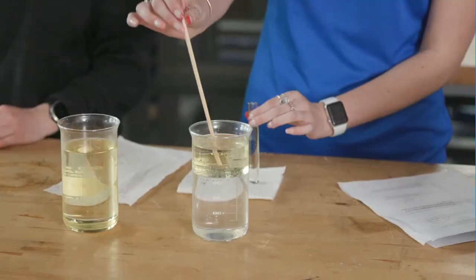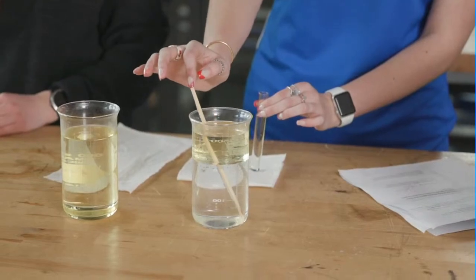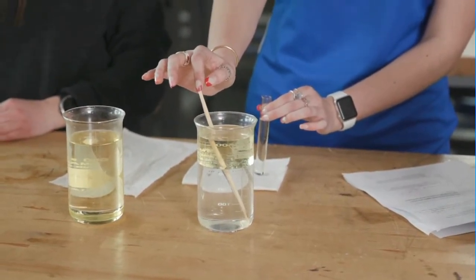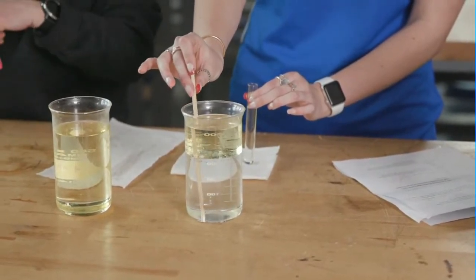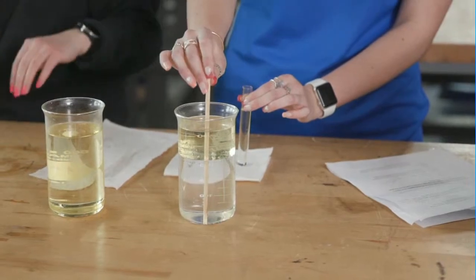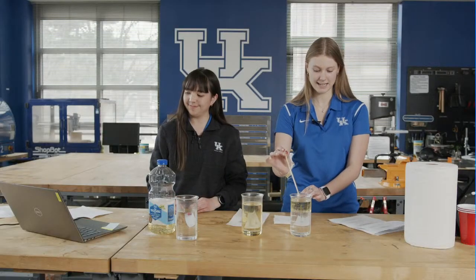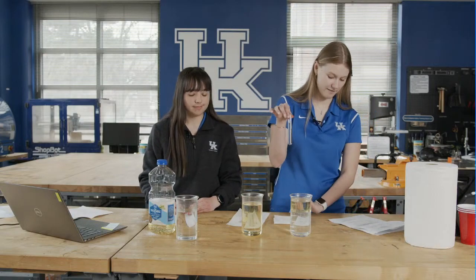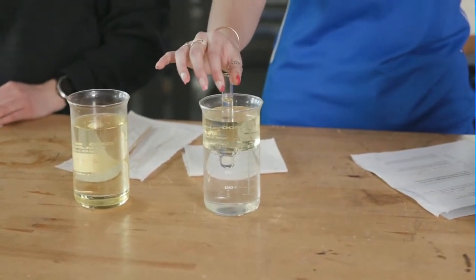So we're going to put the wooden stick in first. Hold it down a little bit. Again, you can kind of see that it's bent where the water and the vegetable oil meet, but then once at the top, you can see that it's not as bent a little bit. So you can kind of see that a little bit. Okay, perfect. And now we're going to do it again with our little glass tube filled with the vegetable oil.